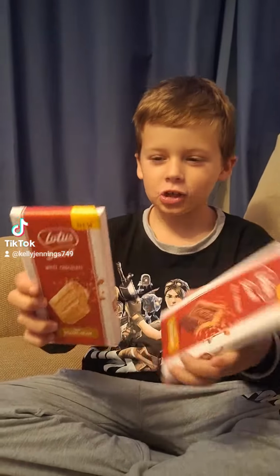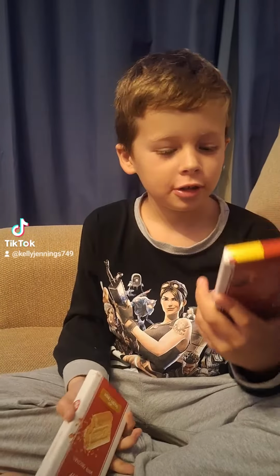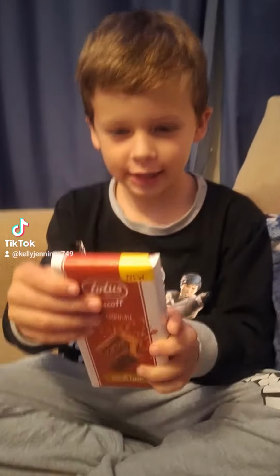Today we are trying the new Biscoff chocolates. So we got the white chocolate and the milk chocolate. I'm going to start with the milk chocolate. Here goes.